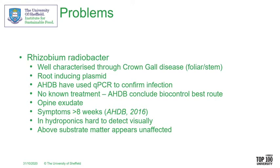And in hydroponics especially, it's particularly hard to detect root mat disease because it's happening at the root zone. So it'll be happening within the substrate, and the substrates in hydroponics are normally wrapped in polythene sheets or are in guttering systems, so you might not see the root matting occurring. And the plant matter above ground appears fairly unaffected until you get to the point of fruiting. So it can take a while to determine whether or not you actually have the disease when it may have been around for several weeks.